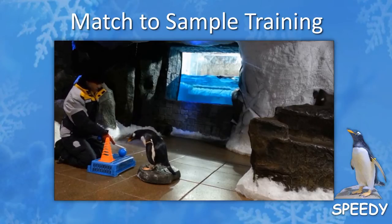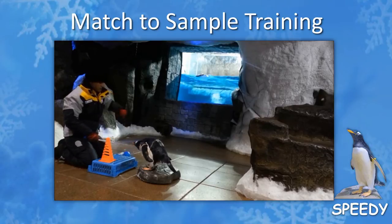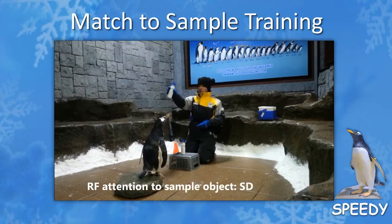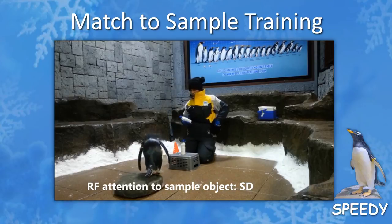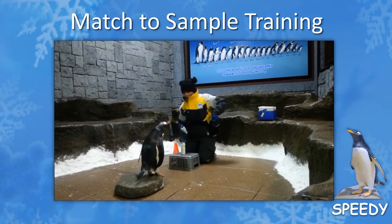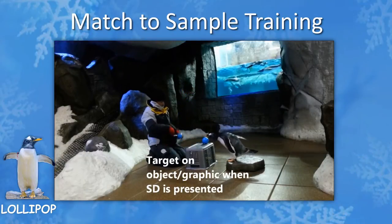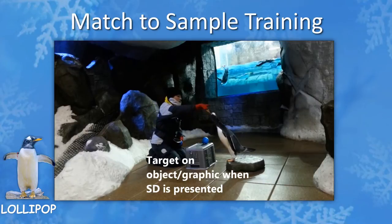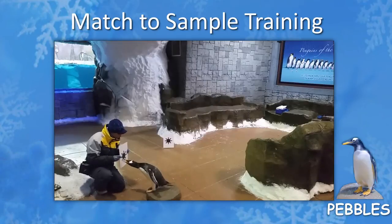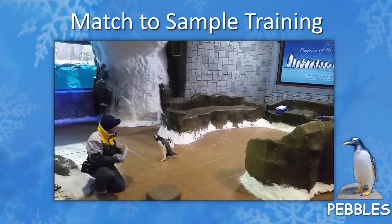The penguins were trained to target on the objects pointed. Once the penguins were trained to target on all three different objects, we introduced a sample as a discriminative stimulus. Attention to the SD object was reinforced. We started with one object at a time. The same process applied for the stands with the new graphics, and this could also be done from a distance, including an A to B behavior.